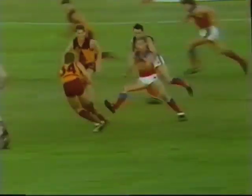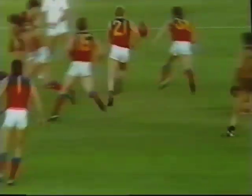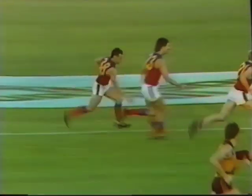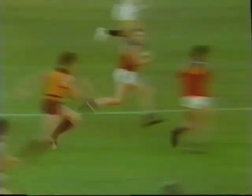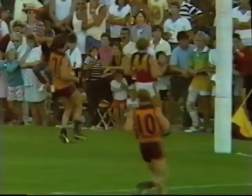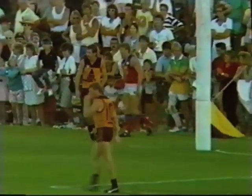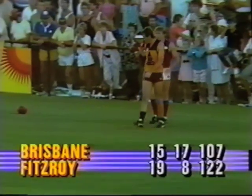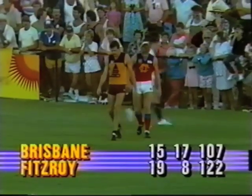As Micken once again gets a tap down. Through comes Norman. Tries to get the hand pass through to Raines, but it's intercepted by Leon Harris. Leon Harris, the luxury of a couple of bounces. Across to McIver. Through to Kapler. Kapler with the long kick down towards the forward pocket, but it's offline and over the boundary it goes for a throw-in to take place. 5 metres around from the behind post, forward pocket for Fitzroy.